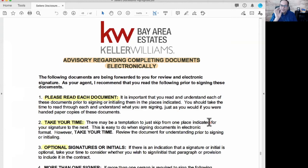But now there's a few more disclosures that are Keller Williams Bay Area Estates disclosures. These are just things that are synonymous to Keller Williams. So there's 4 documents here we're going to need to sign. The first one is the advisory regarding completing documents electronically. So it's pretty simplistic. It's please read each document before you sign it electronically. Take your time.